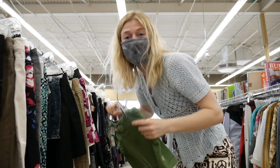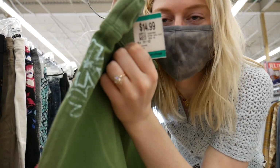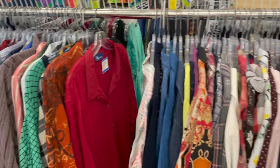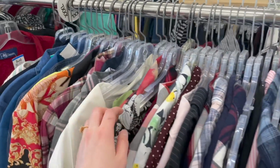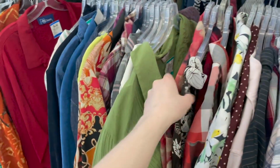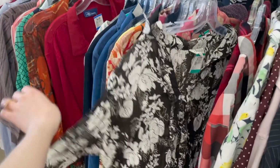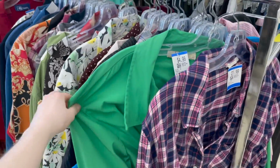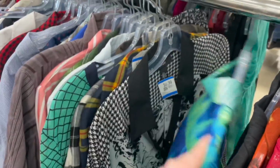That is so cool. It's also $15, so. But right next to the skirts is the blouses. So I'm gonna quickly go through the blouses because I might be able to find some nice floral patterns here. Like there. That's nice floral. Even here. And a lot of nice fun colors here. So let's dig through here.